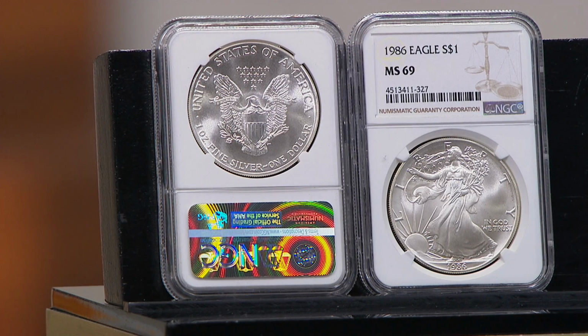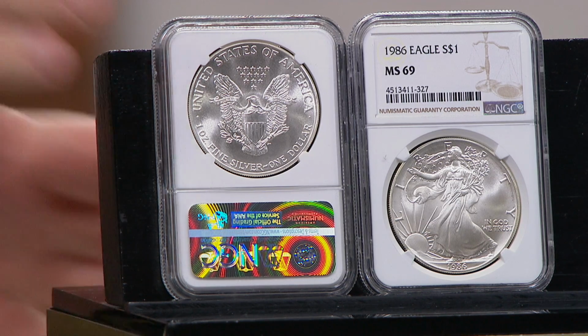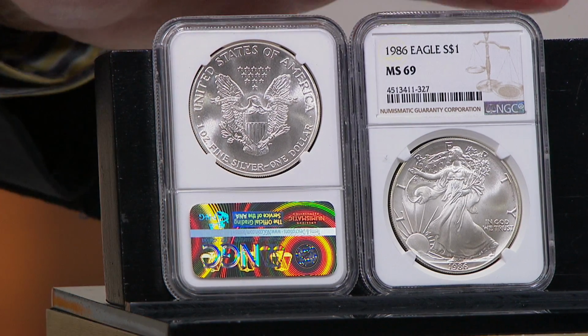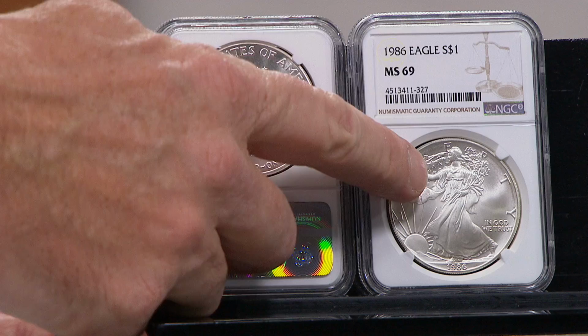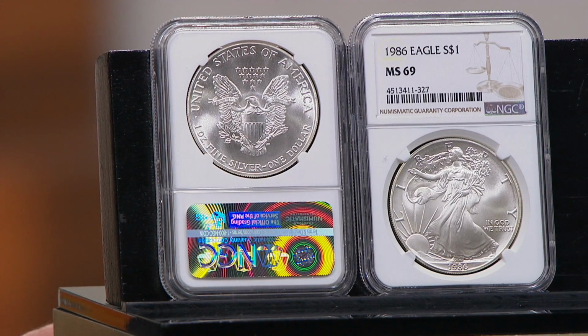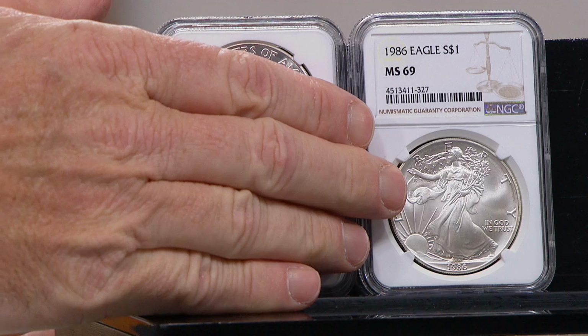But the key to this is once again, I've already got 100 sold, and that does not count the hundreds of people on the phone. Oh my gosh, this is selling really fast. And the reason is, look, the American Silver Eagle is the most popularly collected silver coin in the world. How often do you get a chance to not only own the first year of issue, but to own the first year of issue in a phenomenally high grade?